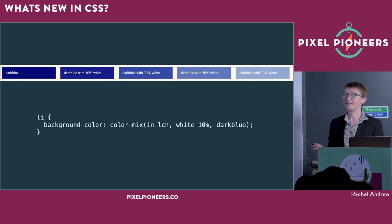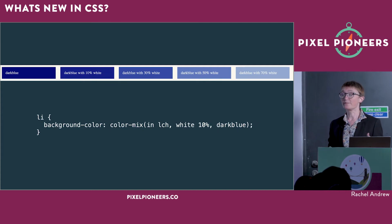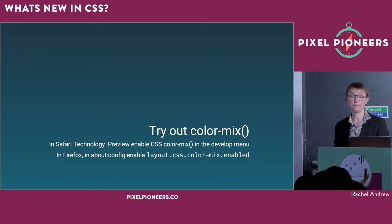This is really great. If you're doing any kind of theming and so on, being able to just do this stuff dynamically. We've been doing things like this in preprocessors for a long time. But of course, that means you've got to compile the stuff out. It's going to be a fixed thing when it gets onto the web. With these kind of functions, you're able to do that dynamically. I think there's an awful lot of interesting stuff that is possible because of that.